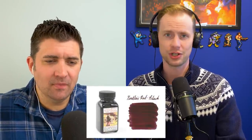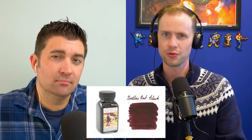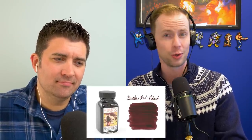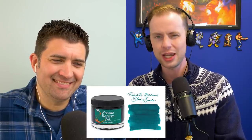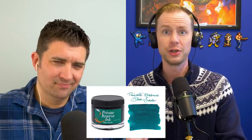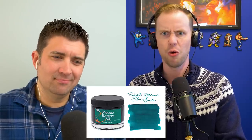And then I'm going to remove Diamine Matador in favor of Noodler's Red Black, which is a great dark red if you wanted to have something pretty much black. But if you look closely, it's like, oh, no, I'm more exciting than that. And then turquoise, I'm going to go with Private Reserve Blue Suede. When I was doing the swabs for Private Reserve, once we recarried that brand, I looked at that and I'm like, oh my God, I kind of fell in love with that again. That's a good one.